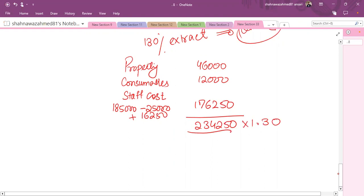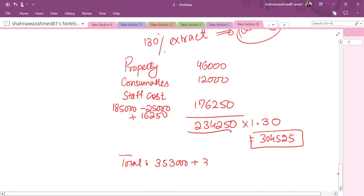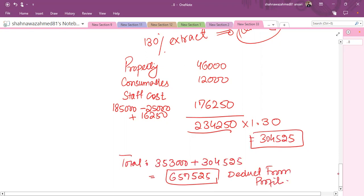So this 234,250 is eligible for 130%. So make it 130 into 1.3. So 234,250 into 1.3, 304,525. This is extra. This is 130. So total is our original, that is 3,53,000 original expenditure, plus the extra 304,525. So how much is allowed? 353 plus 304,525. Answer is 657,525. 657,525 is allowed to deduct from corporation tax profit. Simple thing is that you have to explain why this staffing cost is not allowed and why 65% is allowed.